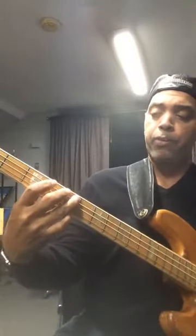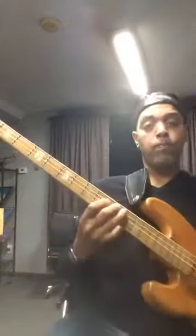So let's take a common shuffle bass line. We're going to go root, 3, flat 7 and the octave, right? And we're in the key of G. 1, 1, 2, 3, up to C. You want that backbeat, that pocket.